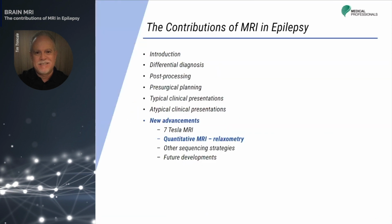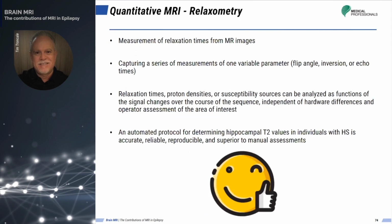Now we move to quantitative MR via relaxometry. The novel sequencing methods aim to standardize the evaluation of biological and physiological characteristics captured on MR images. An interesting recent development involves the use of quantitative MRI through a technique called relaxometry.